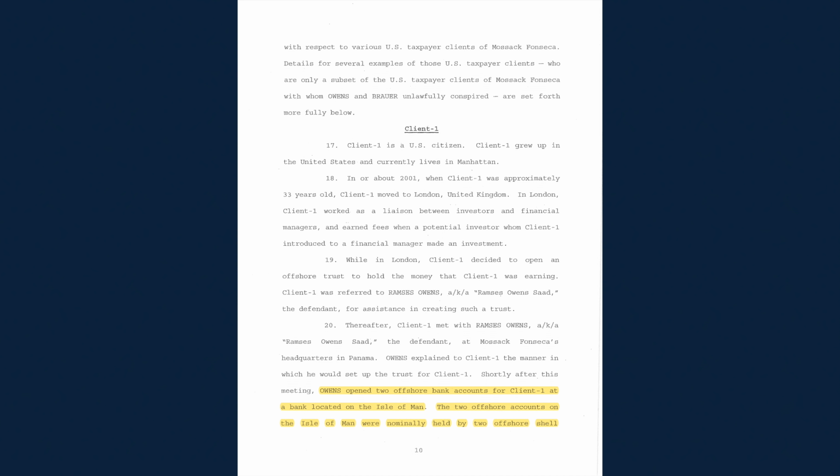19. While in London, Client 1 decided to open an offshore trust to hold the money that Client 1 was earning. Client 1 was referred to Ramses Owens, aka Ramses Owens Saad, the defendant, for assistance in creating such a trust. 20. Thereafter, Client 1 met with Ramses Owens, aka Ramses Owens Saad, the defendant, at Mossack Fonseca's headquarters in Panama.